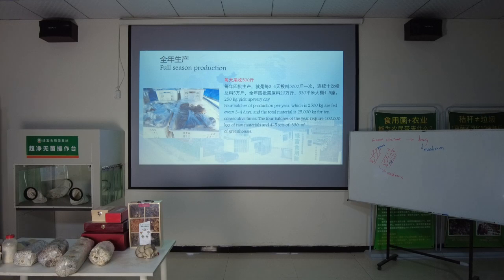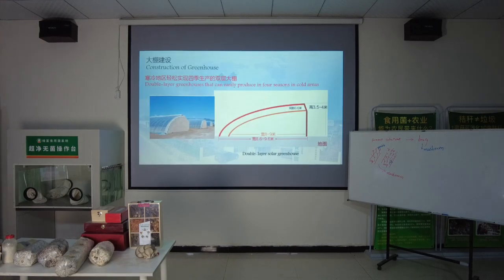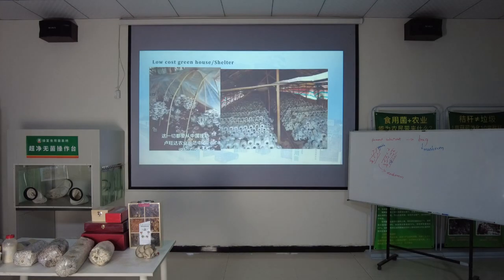How you plan your whole year of the mushroom project. Here is how to build the greenhouse. This one, some people may be very interested, since it's a very simple mushroom greenhouse being made. Your investment is only some of this plastic and this bamboo pole.